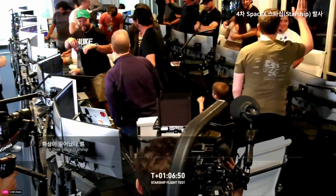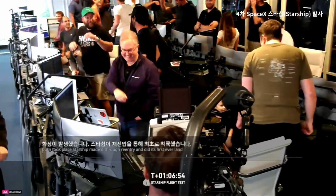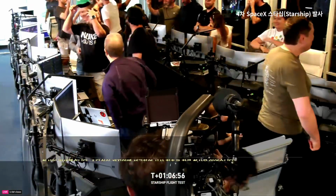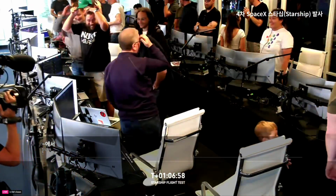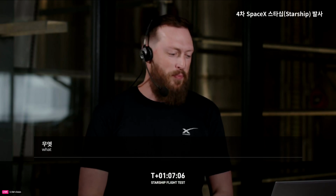Starship made it through re-entry and did its first ever landing burn, from South Texas to the other side of the earth. Starship is in the water. What a day. What a day, guys. Yeah. That was absolutely incredible.